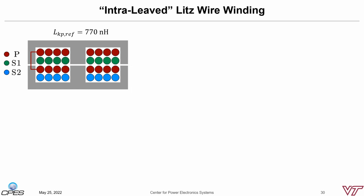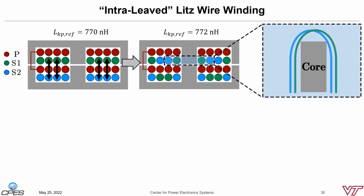Shown on the slide is our interleaved structure with homogeneous parallel secondary layers. S1 only has S1 winding, and S2 only has S2 winding. To improve current sharing, we transpose 2 turns of S1 and S2, resulting in the non-homogeneous structure shown on the right. By doing this, we can improve the symmetry of the secondary windings in relation to the primary side and greatly improve current sharing. On the far right of the screen, we are showing how the parallel windings are crossed in space to achieve this structure.